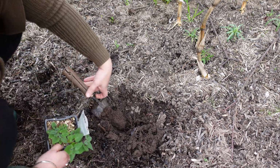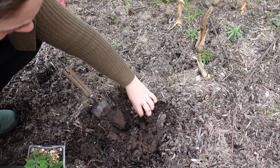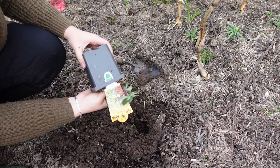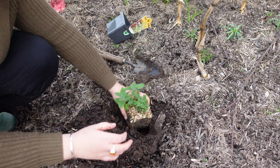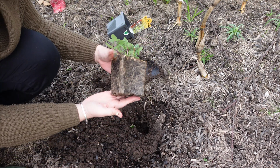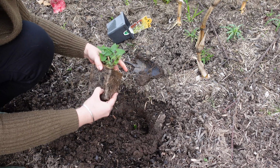Oh my goodness. I was very ready to go in the ground. I'd actually try and break it up just a little bit, tease the roots a bit.